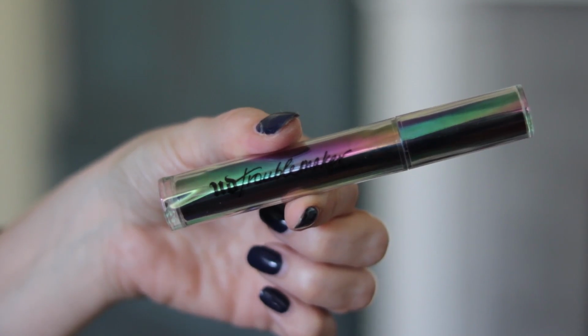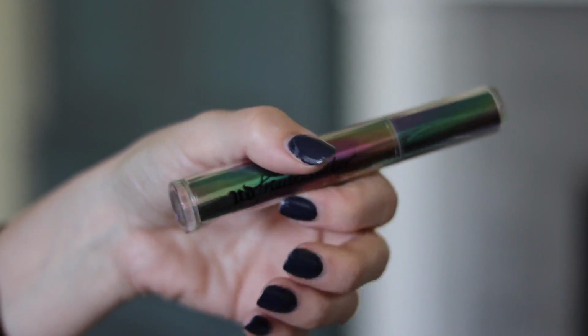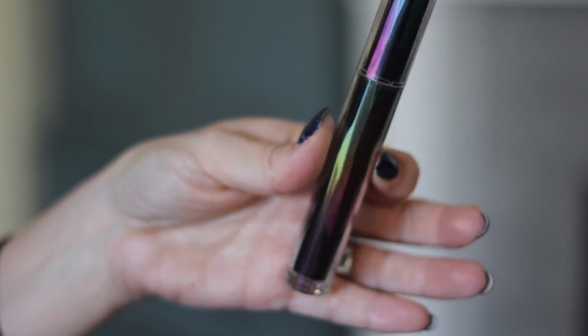I really don't. So it's supposed to give you 13.7 times the lash volume. I don't even know how you, okay, whatever. The packaging is really cool if you're into the unicorny holographic stuff. The actual mascara, nothing to write home about. I don't get it. There's 1,000,001 amazing mascaras that will rock your world. This is not one of them.